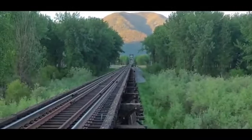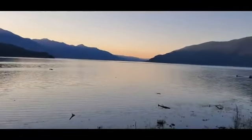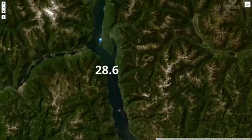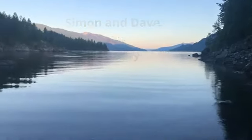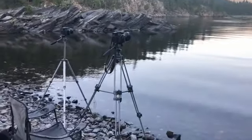We walked about 2 miles in. I just measured it. We're about 27 feet above the water here. Just doing a 28-mile Kootenai Lake test. Both cameras are currently set up. We have P1000, P900.